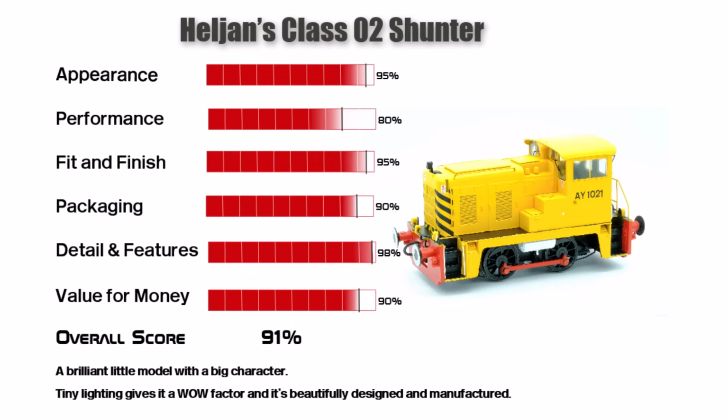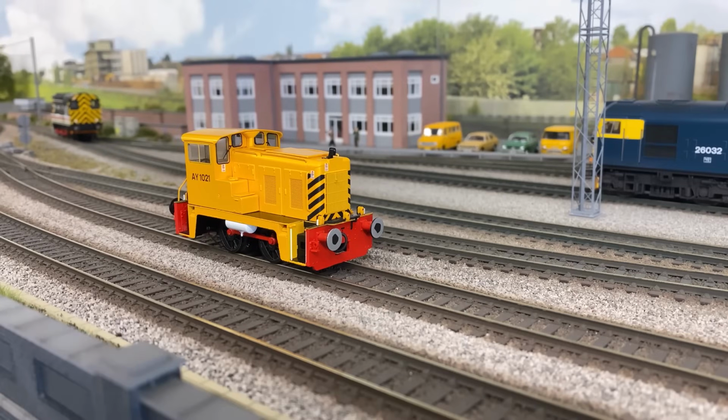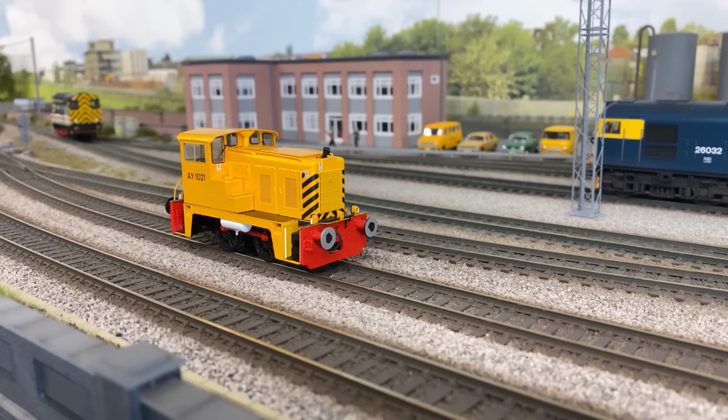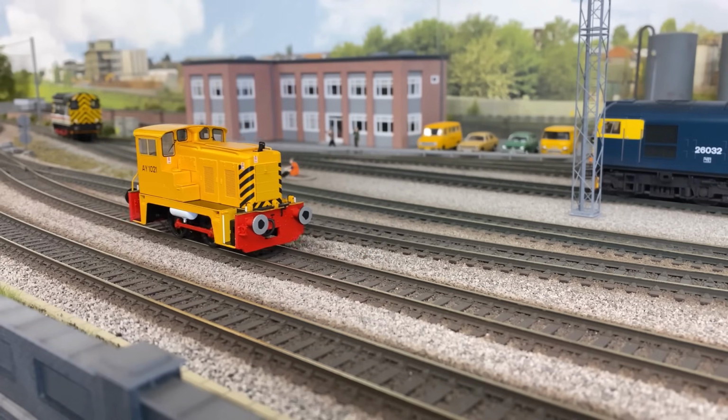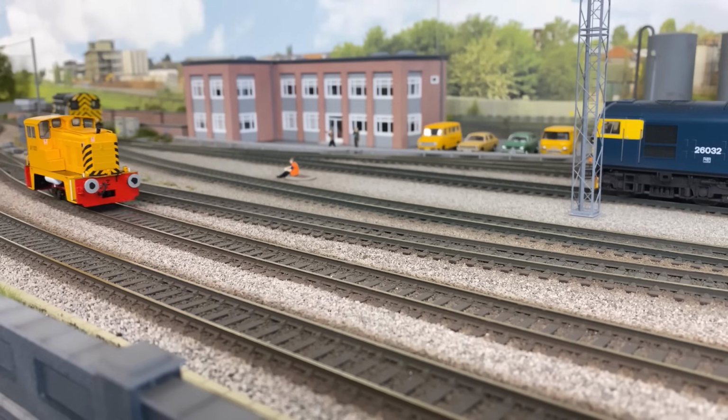Heljan has cemented itself as a leader of small niche models. It's something the Danish company just manages to do well, and I'd have no hesitation adding more Class 02s in the future if the need called for it. I'd recommend that if you're in the market for a small detailed shunter, then you strongly consider the all-new Heljan Class 02 model. It's a little beauty.